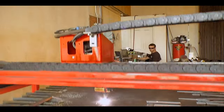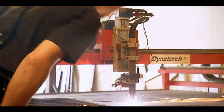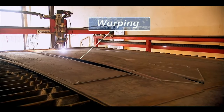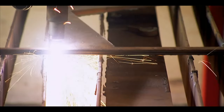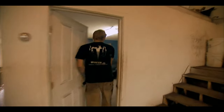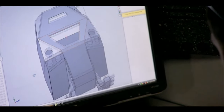Josh right now is using the plasma cutter to cut out the pieces for the Badger. It's kind of like a puzzle. If you get one piece wrong, that puzzle's not going to come together. When I was cutting the steel on the table, I noticed they were warping because of the heat that we were putting to it. It's going to make it difficult to put together if those pieces don't straighten back out. I don't really have much time to deal with that right now. I just got to get them cutting off the table. Because I'd like to get that whole underside done today.